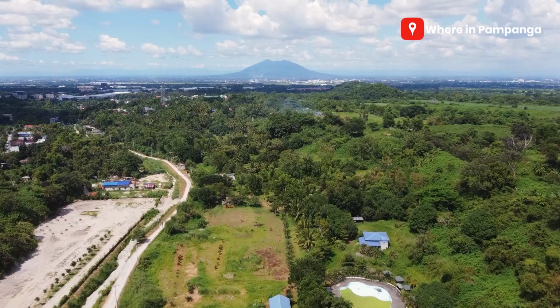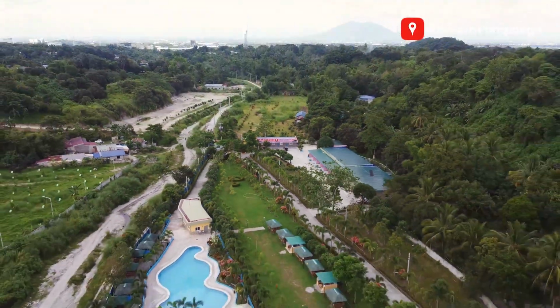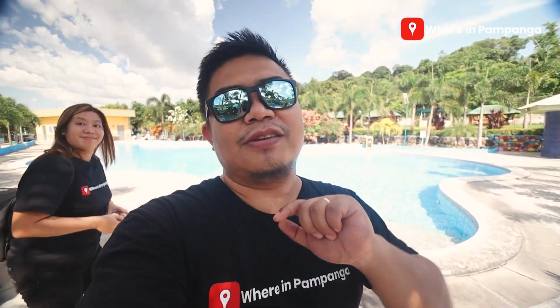And nandito po tayo ngayon sa Sapangbato, and we were invited by Grace Farm Nature Resort. This is a resort hidden in the middle of mountains and mga trees. And guys, I want to show you more about this place. Samahan nyo ako. Let's go.